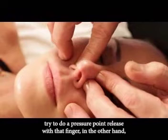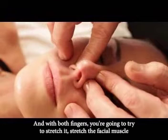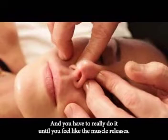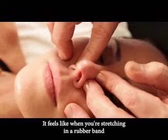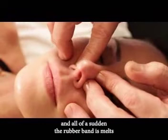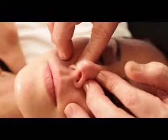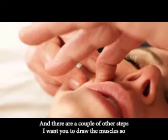And on the other hand, you're going to try to find the same muscles closer to the origin and hold the muscle down there. And with both fingers, you're going to try to stretch the facial muscle and conduct a yang-yin pulse, which is going to release the muscle, and you have to really do it until you feel like the muscle releases. And there's a very distinct release. It feels like when you're stretching a rubber band, and then all of a sudden the rubber band just melts and stops feeling tight and doesn't have any recoil. So this is what we're going to do with each facial muscle, and there are a couple other steps.